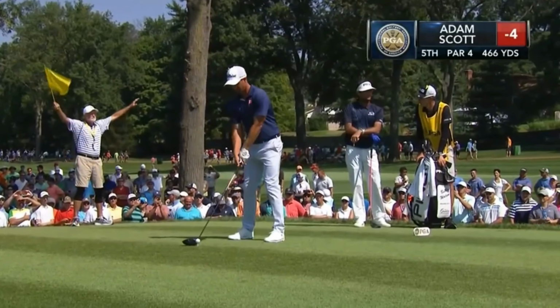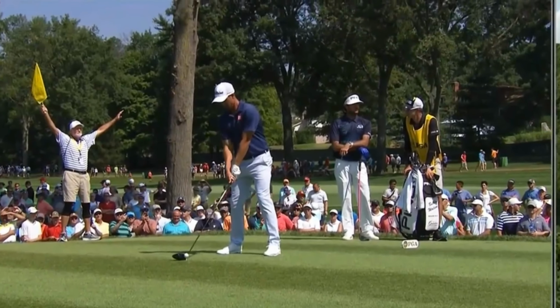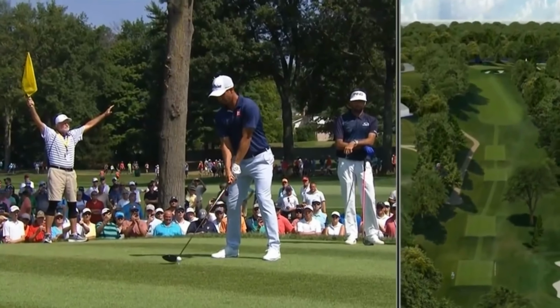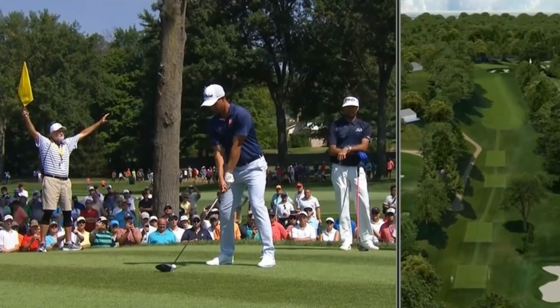Adam Scott, inversion at the top of the swing, making sure he releases that right side, matches his body rotation, makes sure he releases the club and doesn't lose it out to the right.